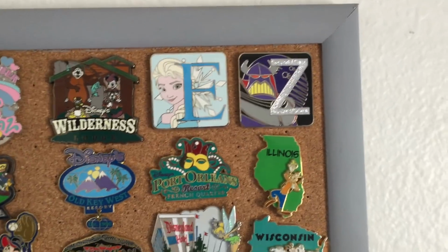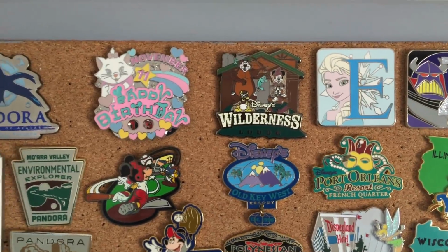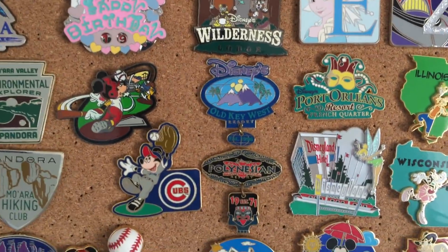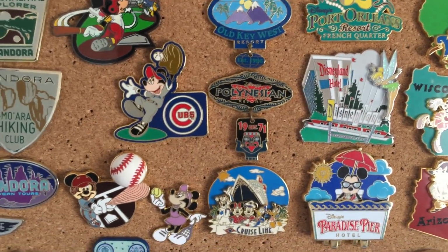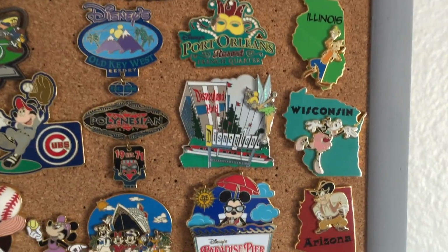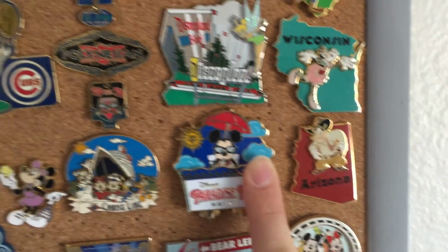Here I have EZ for my initials, and then I have my pins from all the resorts I stayed at. So I retroactively got Wilderness Lodge and Old Key West, since that was before I started collecting pins, but then we stayed at the Poly starting in 2003, and so I have our Poly, Disney Cruise Line, Port Orleans French Quarter, Disneyland Hotel, and then my most recent Paradise Pier, which opens up like that.